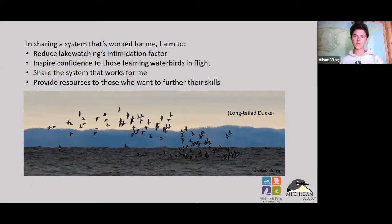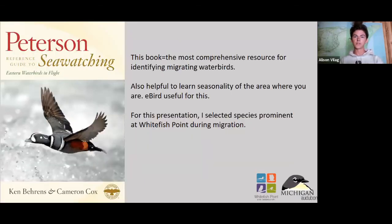While we're on the topic of resources, I wanted to mention one in particular that's been very helpful to me as I have improved my lake watching skills, and this book is the Peterson Sea Watching Guide. It is probably the best guide along this vein that exists. There are really great photos that show well the sort of conditions and the sort of looks that you're going to have when you're waterbird watching, and in fact some of those photos were taken at Whitefish Point, which I think is really cool. The accompanying text is very, very helpful. It points out things that you should be looking for.